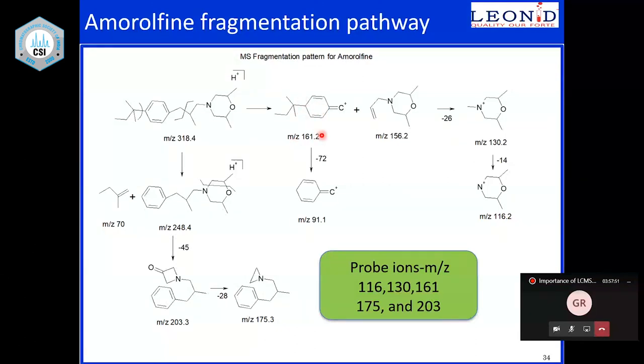The other fraction that remains here is the morpholine side, which will be 156.2. And this will be unstable here because of this double bond. Remember, these are all master cations only. It will be unstable. That will lose this C double bond, C2H6. Then it will give the morpholine cation here. And this morpholine cation will further lose this methyl group.